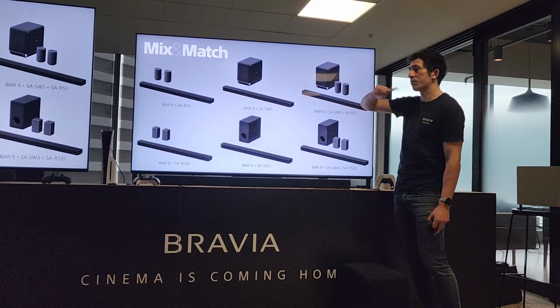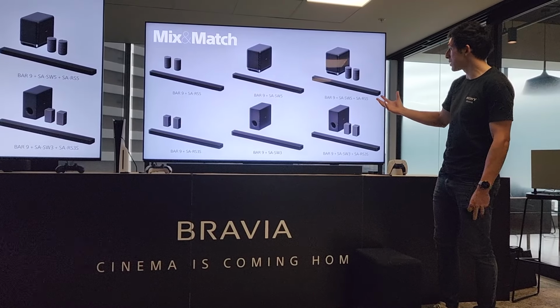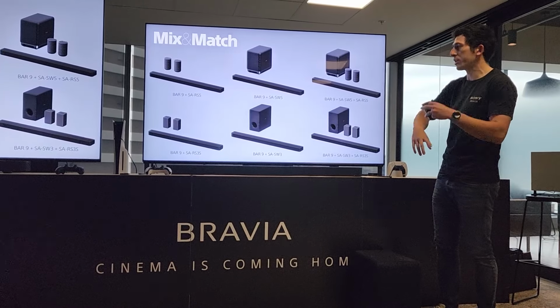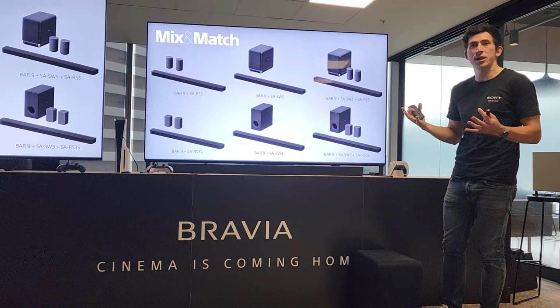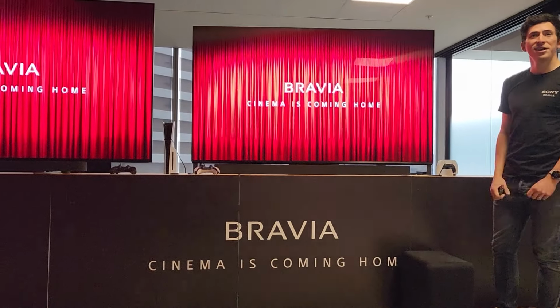You can just pair some rears. You pair either the 3s or the 5s. If you want the full experience, let's say you want the bass, you go full bass, the best system possible, but you can mix and match any of the accessories together. So depending on what the customer needs, you can do that. Oh, there you go.